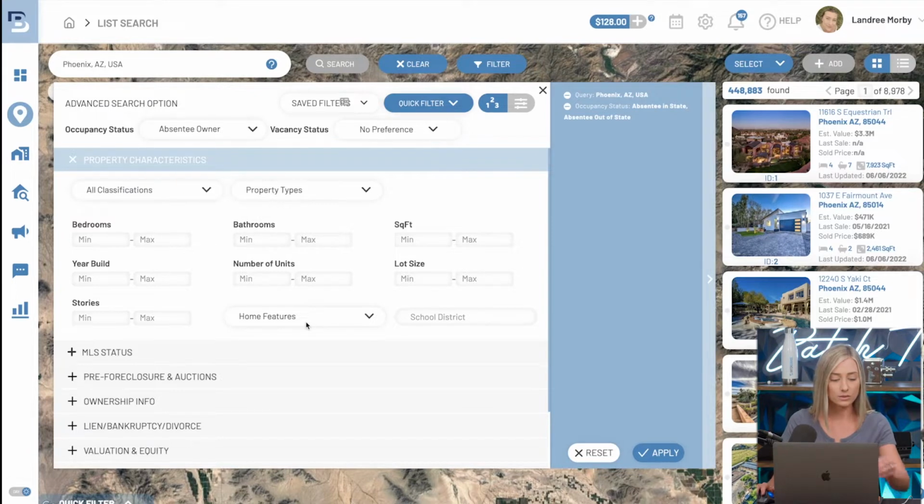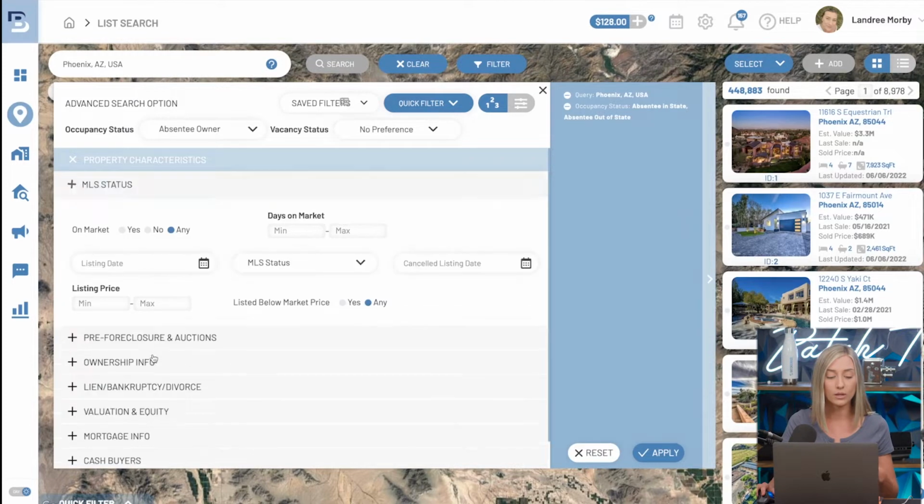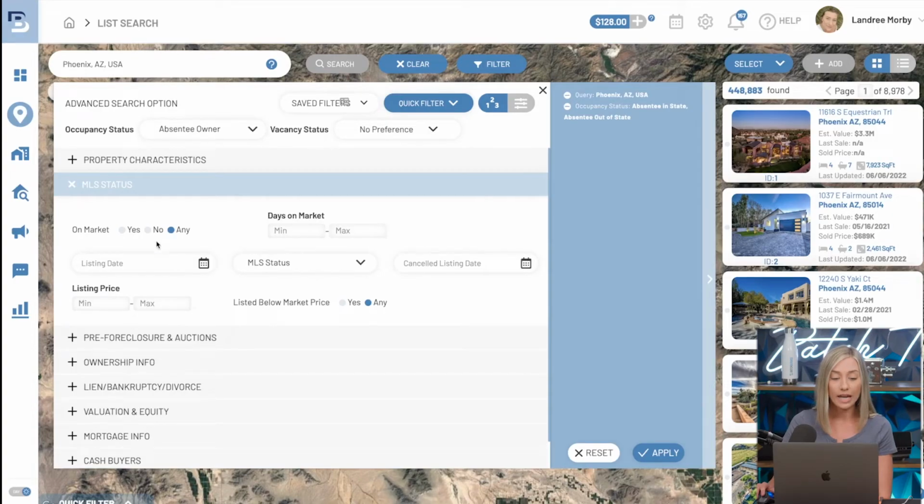We're also going to go down to some of the additional filters. There are so many different things you can do, like property characteristics, how many bedrooms and bathrooms there are, whatever you need. So we're going to go down to MLS status. Like I mentioned earlier, you want to be looking for off-market properties. When you go on Zillow or Realtor.com and you see all these active listings, you want to do the opposite. You want to get away from that extreme competition and find those off-market deals. So we'll set on-market to no.